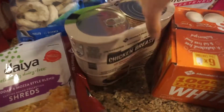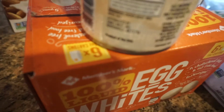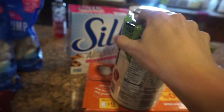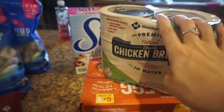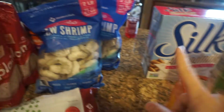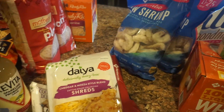I do canned chicken on occasion for my salads. Super easy, and I think it's basically just chicken. What does it say? Chicken and salt. So I just do some of that. I'll put it in wraps, or mix it with some avocado, which is super good mashed up. And then we do a ton of shrimp.